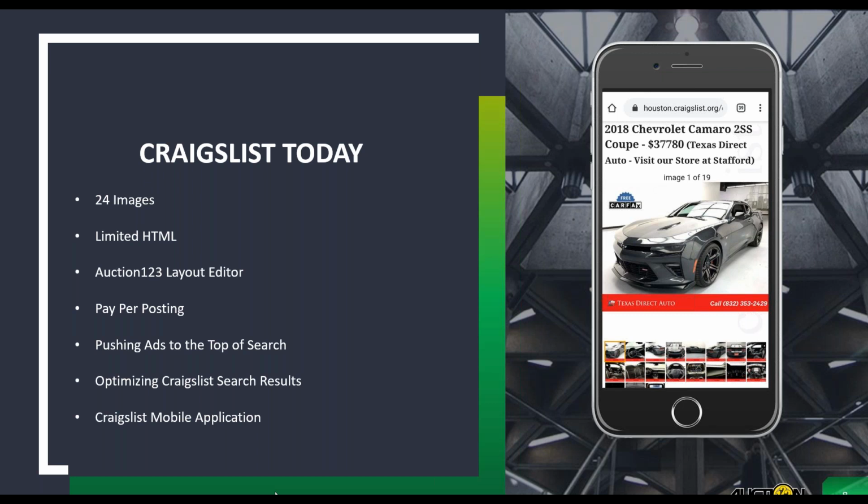And then for some website providers in the industry, we will bypass that Auction123 landing page for the item details page directly on your website. Awesome. I know that Craigslist has been charging dealers to post for a long while now. What changes have you seen happen to the site, and how has that affected dealers who list on Craigslist?